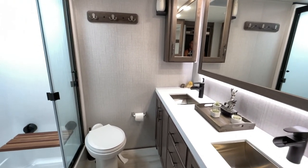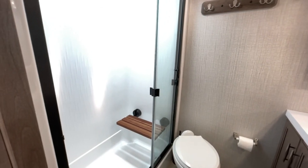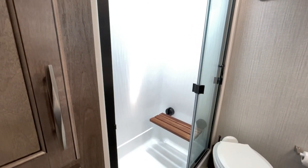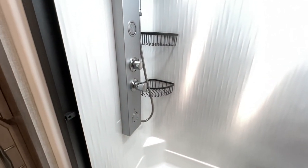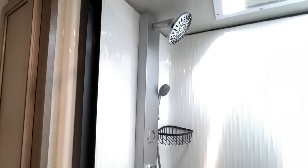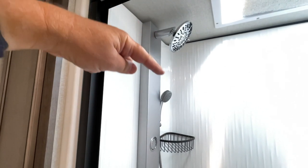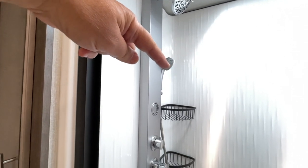We couldn't be more tickled pink. We're just so excited. And then the great thing too is that they have updated the shower. There is a flip down, I believe it's cedar, bench, and it's wonderful. And then right through here is this amazing shower spa feature where you've got your actual shower head. And we actually replaced this. We got this on Amazon. And then you have a handheld shower sprayer, which is wonderful for when we clean the shower.